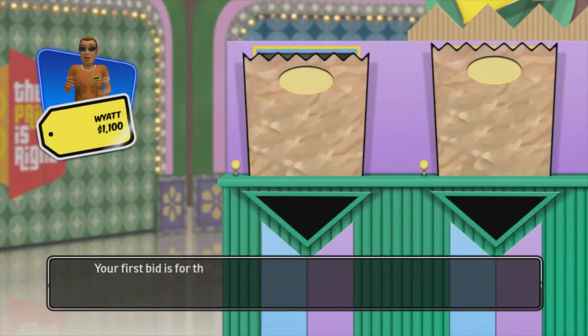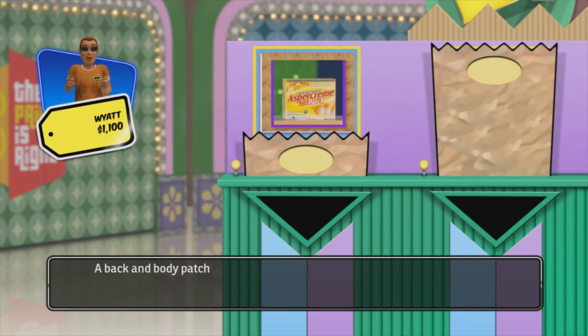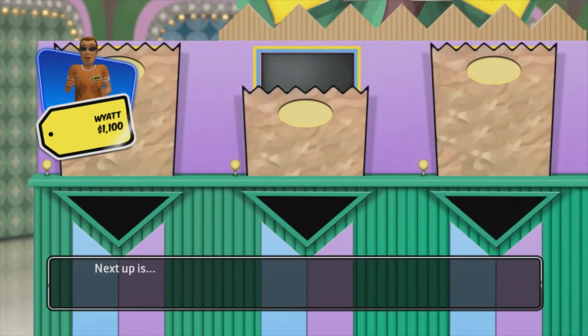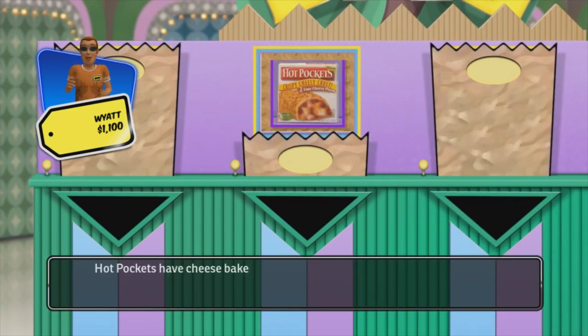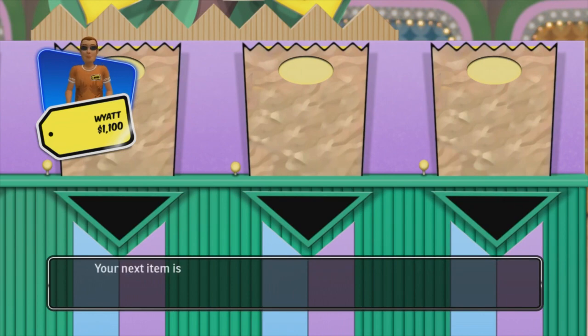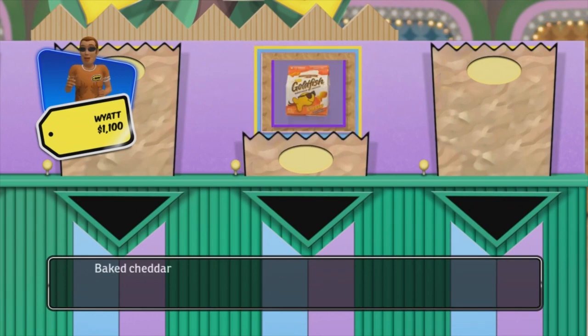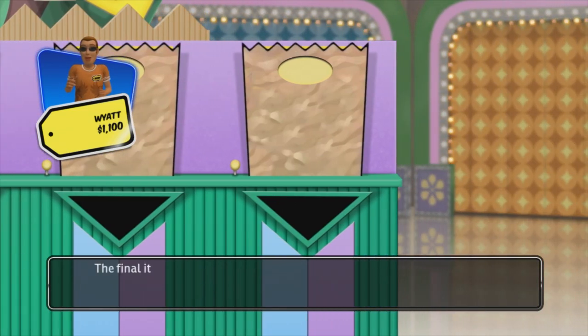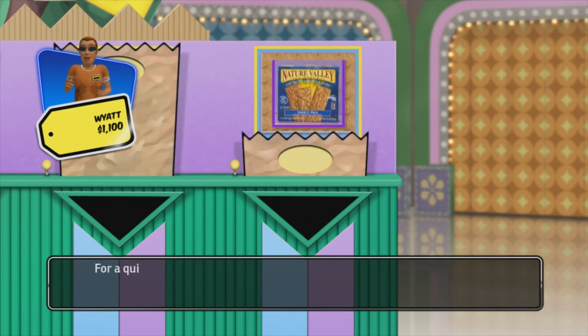Your first bid is for this item. A back and body patch can relieve pain all day. Next up is... Hot Pockets have cheese baked into the crust for a crispy, cheesy taste. Your next item is... Big cheddar crackers, a small snack that goes a long way. The final item you'll bid on is... For a quick and easy snack, crunchy granola bars make a tasty choice.